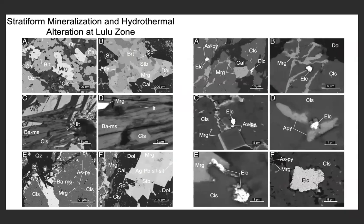And then we're also able to show that gold primarily is occurring as electrum within these rocks, running up to 60% gold and 40% silver.